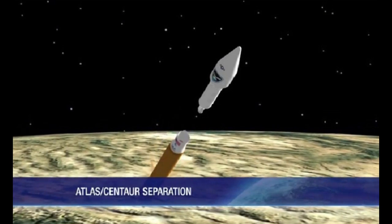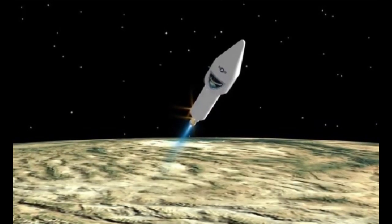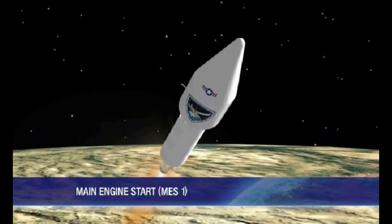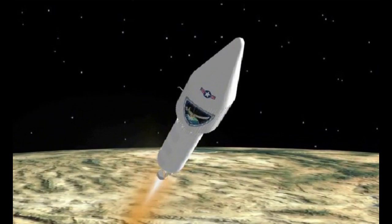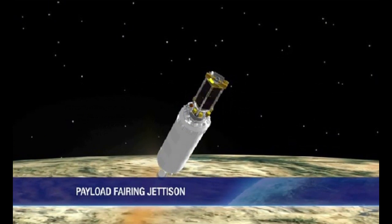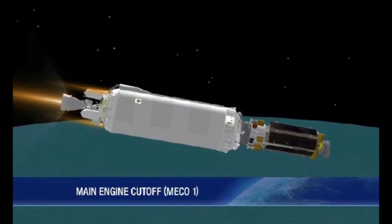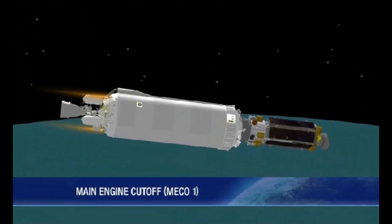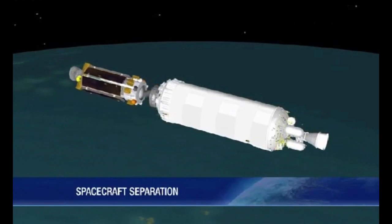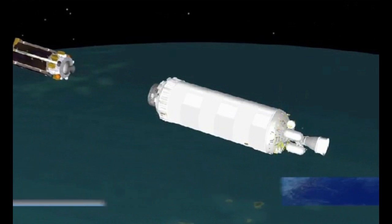6 seconds after booster engine cutoff, the booster stage is jettisoned. The first CENTAUR main engine start takes place 10 seconds after booster separation. The payload fairing is jettisoned approximately 4.5 minutes into the flight. CENTAUR main engine cutoff occurs just over 15 minutes into the flight. At 18 minutes 28 seconds, CENTAUR releases DMSP for the United States Air Force.